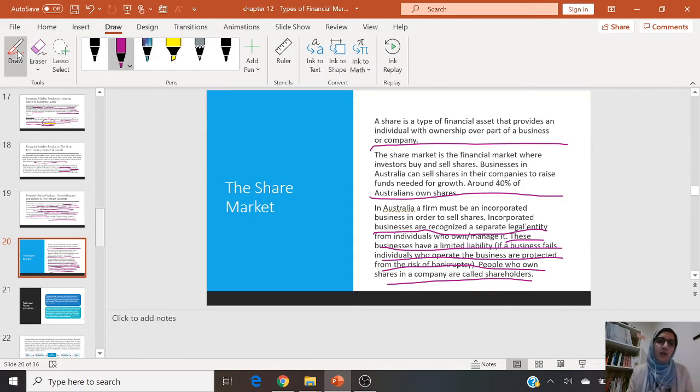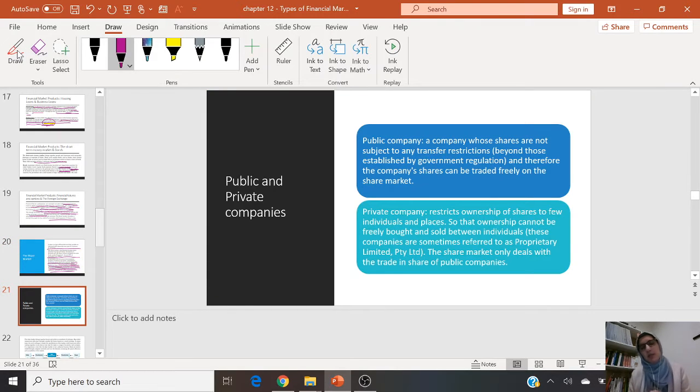That's a different thing. Now, public and private companies. Look, with public companies, it's a lot easier for you to sell shares because they do not have transfer restrictions.